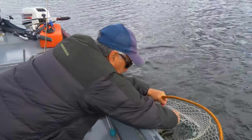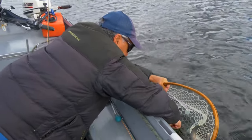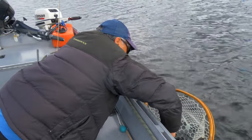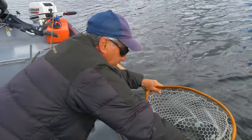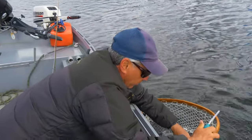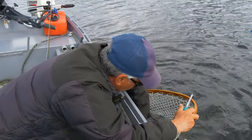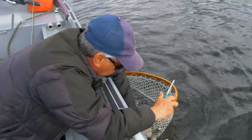Oh yeah, right in the corner of the lip. Okay, come on. There he is. Now we'll see. This is the perfect size fish to get a throat sample. Just a nice little guy. Okay, let's turn him over and see what he ate. Obviously he took the damsel.